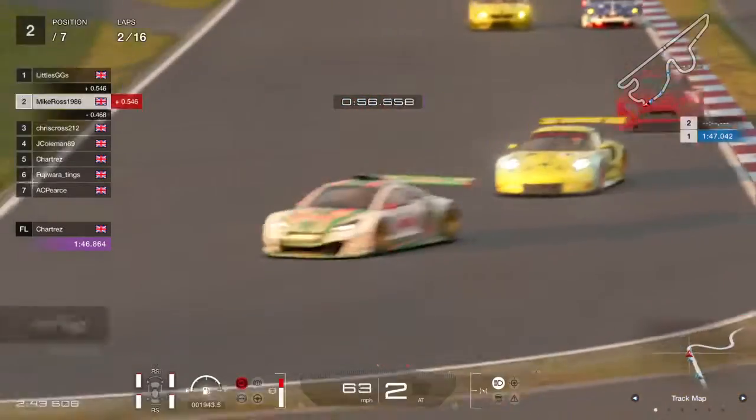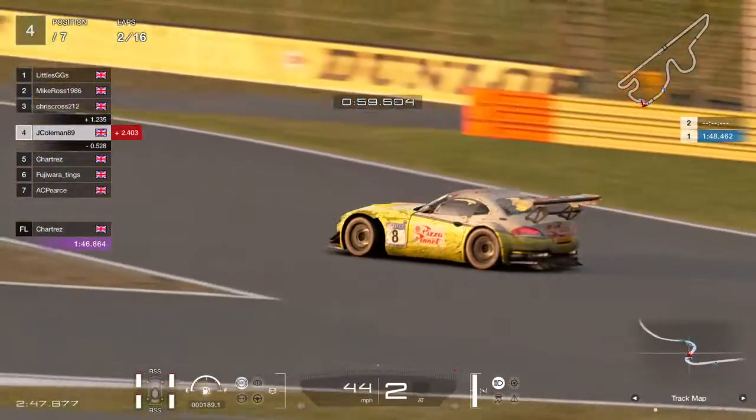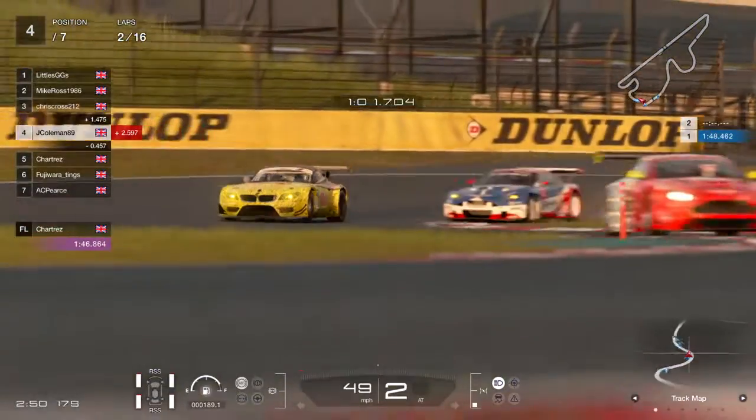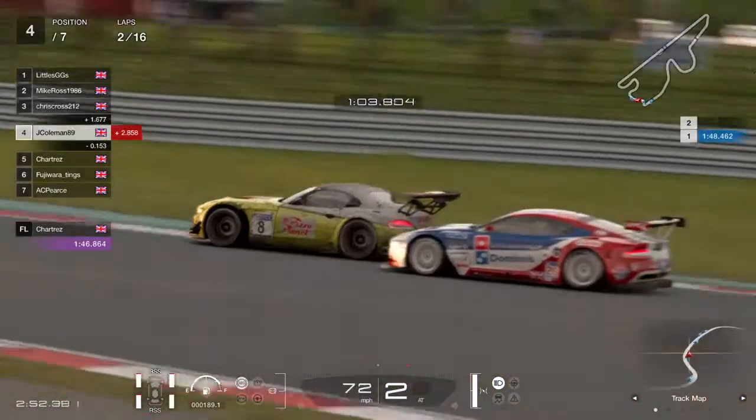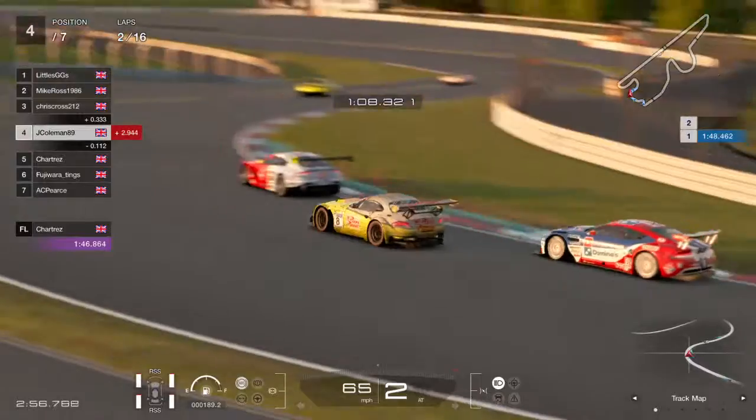Mike's not far behind him, and then we've got a battle here, so looking like Jimmy's making a move on Dan. So Dan was coming back at Jimmy. These two always seem to be together. So Dan's going to try to get him to switch back into the right-hander, but no, he thought better of it.